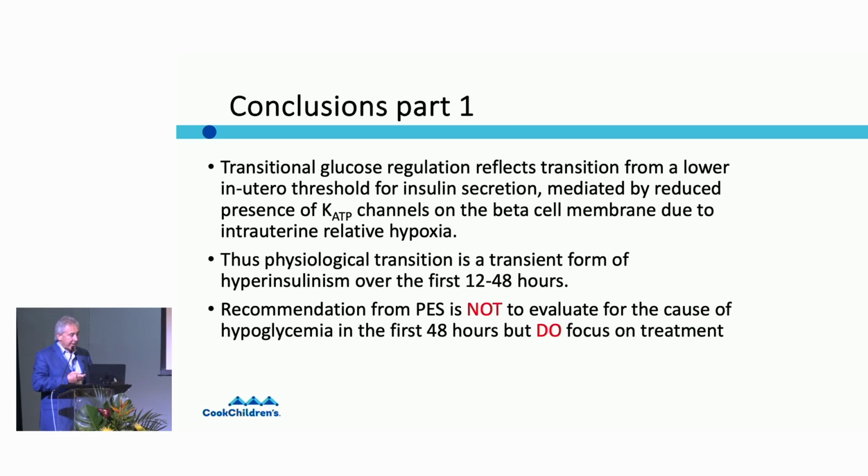And so to summarize, transitional glucose regulation reflects the transition from a lower in utero threshold of insulin secretion, and it's mediated by the KATP channel on the beta cell membrane, and it is caused by the relative intrauterine hypoxic state of the fetus. And then when the fetus is delivered and they develop a well-oxygenated state, there's increased expression of the KATP channel on the beta cell, and that changes the threshold for insulin secretion. And so physiological transition is a transient form of hyperinsulinism in the first 12 to 48 hours.